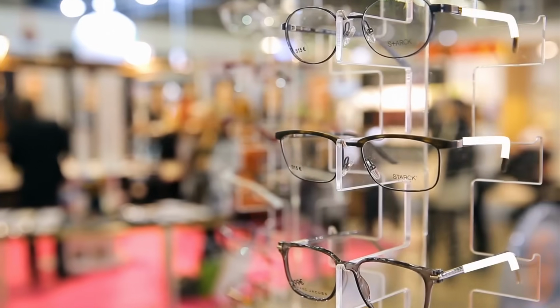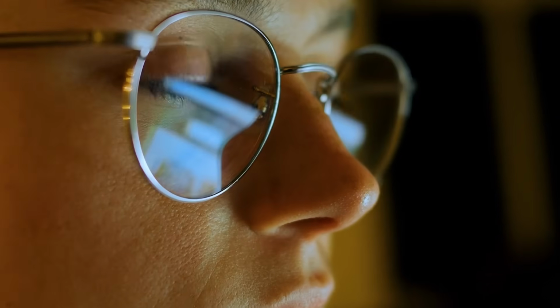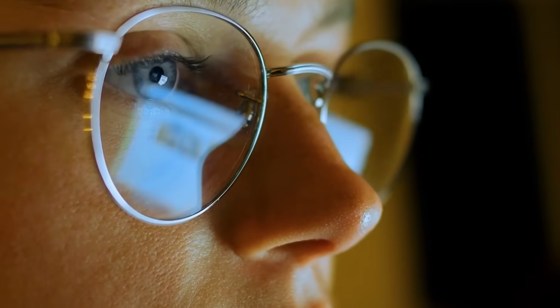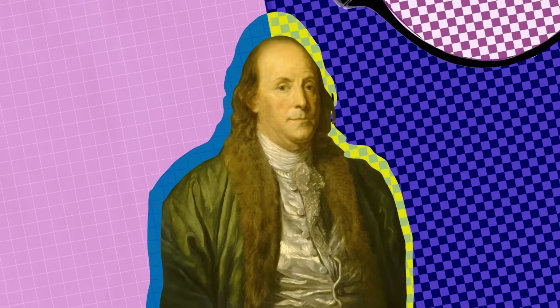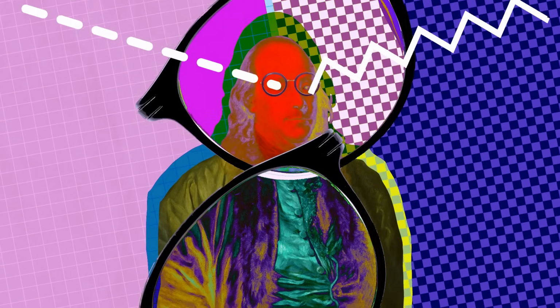Once glasses graduated to being over the ear, their evolution seemed to pick up the pace. Even Benjamin Franklin contributed to this rapid development by inventing the bifocal lens, a nifty solution for those juggling near and far-sighted vision issues. He ingeniously sliced two lenses and merged them into one frame.